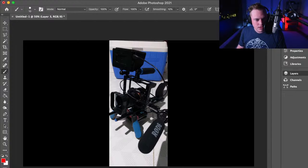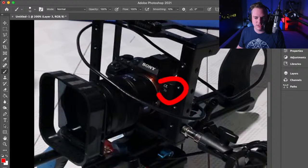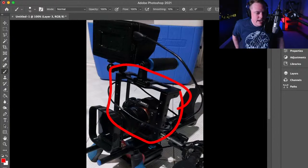So, yeah, good looking rig here. Let's see if I can zoom in a little bit so you guys can see it better. Looks like a Sony A7S Mark II. Can't say for sure, but I think it's a Sony A7S II. Let me know down below. And then, looks like more of one of the universal camera cages on it, so you can pretty much throw any camera in there. Which, like I said earlier, nice to have.